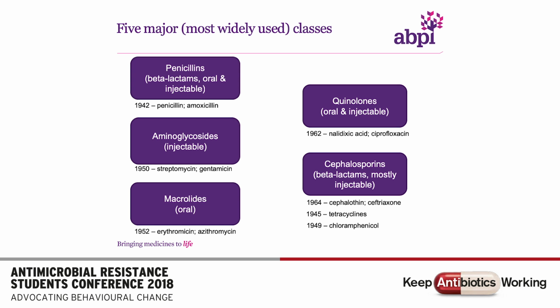So turning immediately to antibiotics, and you may know this already, but there are 5 major, most widely used classes: the penicillins, the aminoglycosides, the macrolides, quinolones, and cephalosporins. And as you heard, about 75% of the volume of prescriptions is in primary care, and the majority of those will be for one or other of these, probably not aminoglycosides, they're really hospital-based.